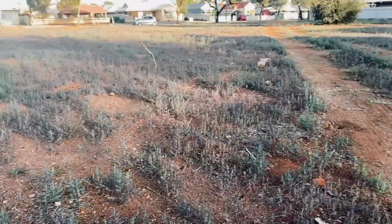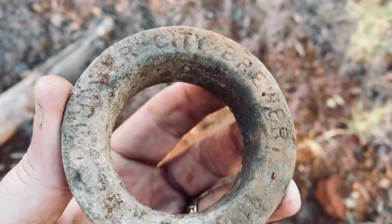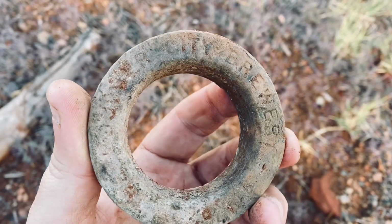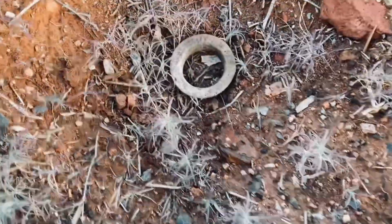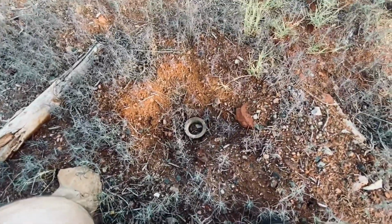Well guys, we're in the goldfields, and look what I just found literally on the surface. Something City Brewery. Unreal. That will clean up really nice. Boulder City Brewery, I think. Just sitting there. No joke, just sitting there. Someone had dug that hole and left it. I can't speak too loud, but wow.